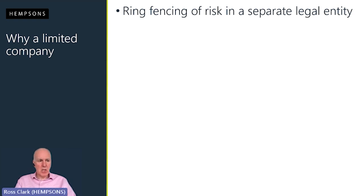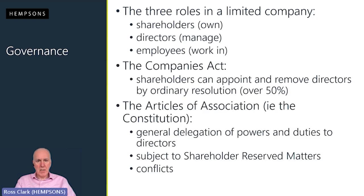But as I say, Jenny's going to talk a bit more about why you use a limited company in her discussions. So if you're not familiar with the company, sorry if you are, I think it's quite useful to understand the three roles and some of the constitutional documents in it. So there's three roles in a limited company: shareholders who own the company, the directors who manage it on behalf of the shareholders, and employees who work in it. Now, forget employees, not because they're not important, but they are just paid to do a role that's set down in a contract of employment, and that's what they do.